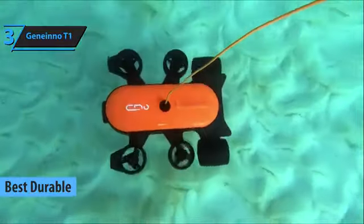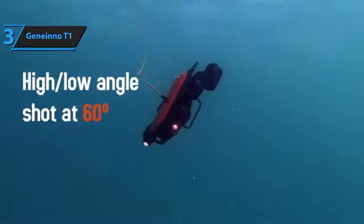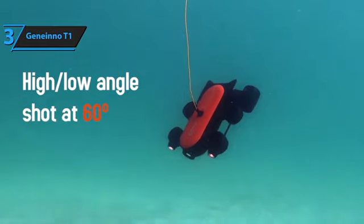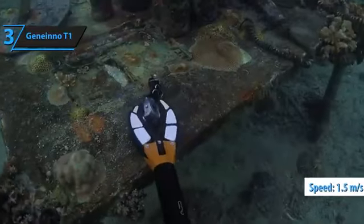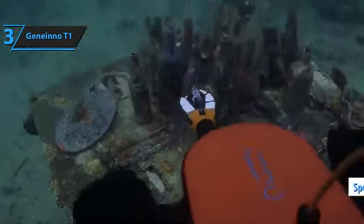The Gladius T1 Pro comes with an integrated 4K high-definition camera, making it ideal for underwater journalism, film production, documentary shooting, and even creative wedding photography. The drone is equipped with 2 horizontal and 4 vertical thrusters, allowing it to move freely in still water at a speed of 1.5 meters per second. This speed is sufficient for tracking fish and exploring underwater landscapes.